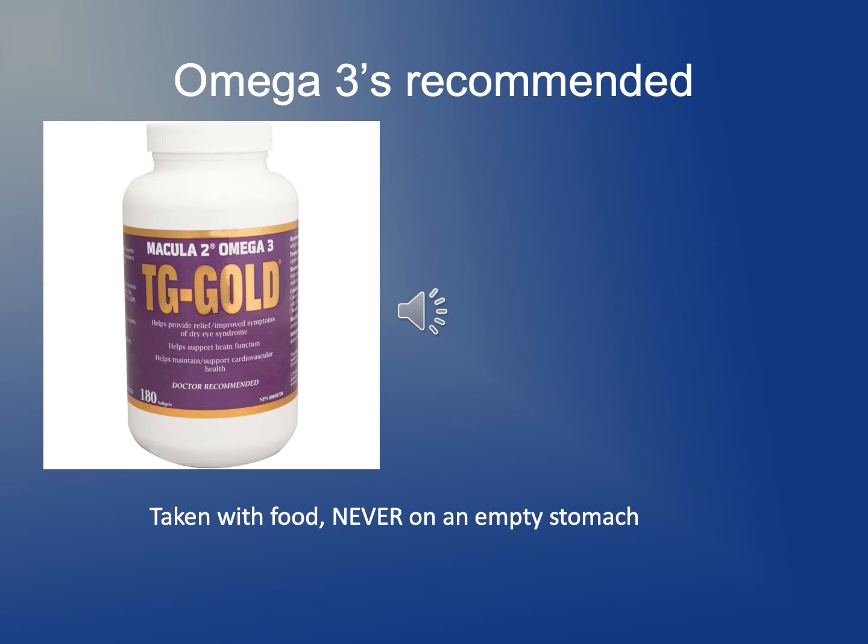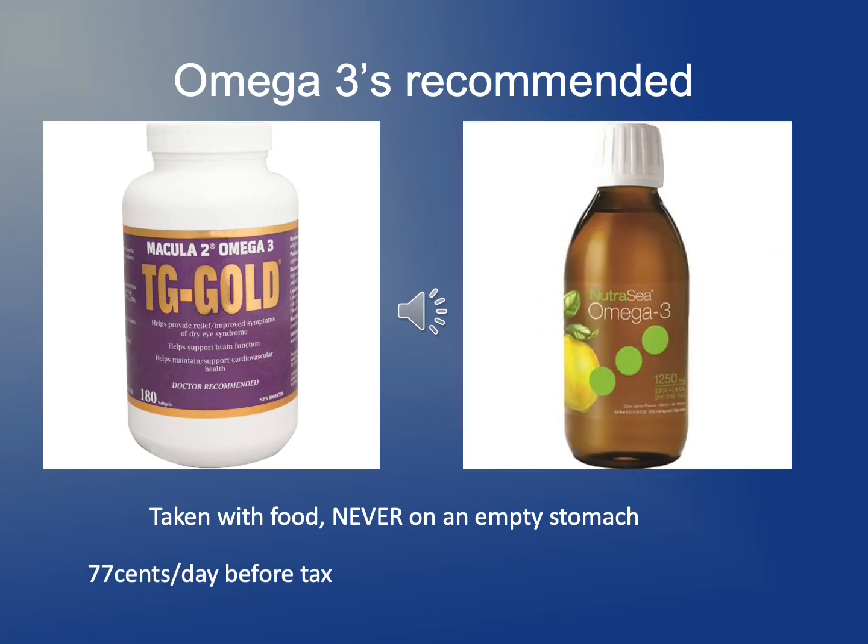If you have concern with the capsule size, another good brand is called NutriC. It comes in liquid form. It can be purchased at most grocery stores or health food stores. I recommend the apple or lemon flavor.